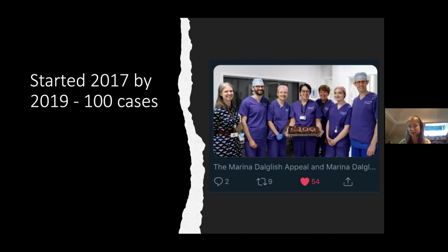By 2019, we'd done our first 100 cases. We generally do probably 1 to 2 a week. Sometimes we've had obviously a lull with COVID. We do a range of adult parenchymal cases as well as pituitary cases, so we're a bit unusual in that we do pituitary cases, but we have a good mix of the tumours that we do.